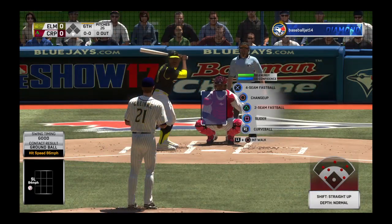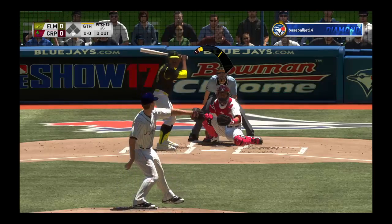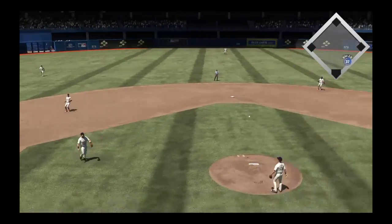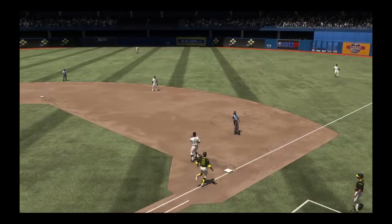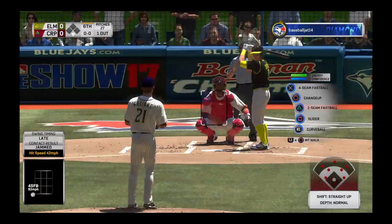Digging in to try it again, Vita Blue. He'll start things out now in the top half of the 6th. Vita Blue. Softly on a line to third. Knee high, he barehands it. And the first out of the inning is a beautiful one. What a play.